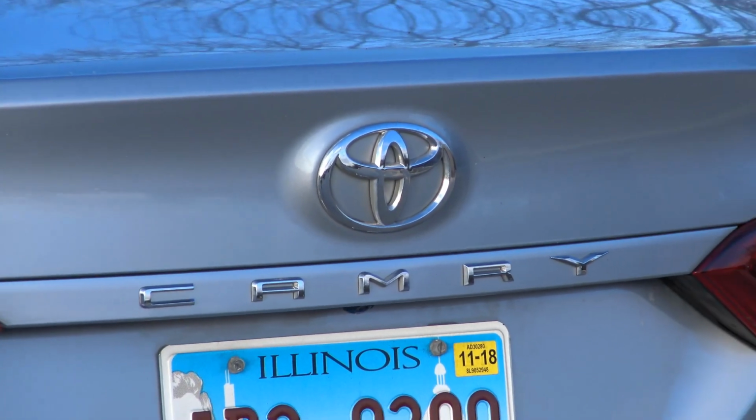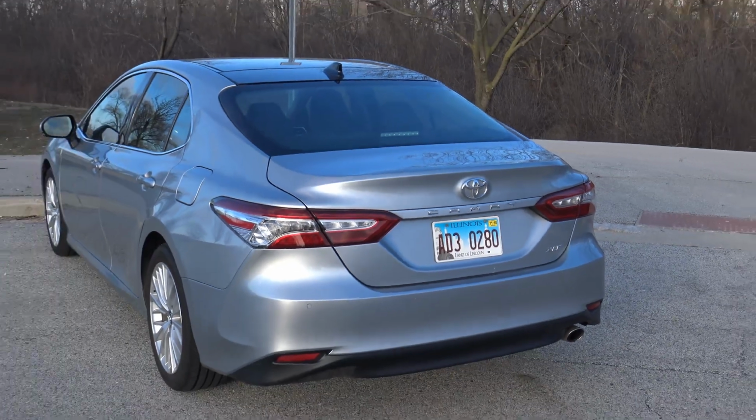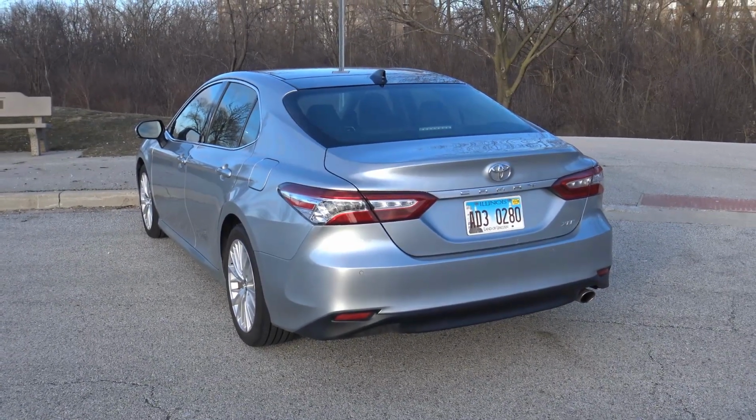The base price of the 2018 Camry XLE is $28,450. As we're driving it, this one is $32,714.